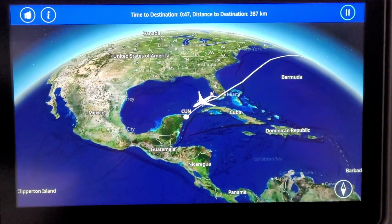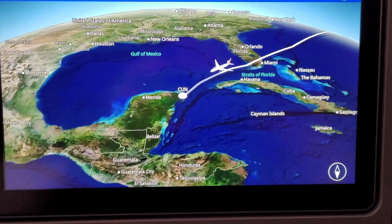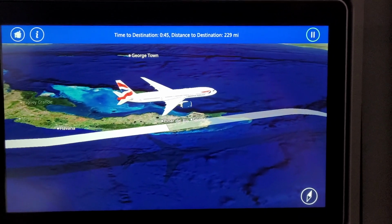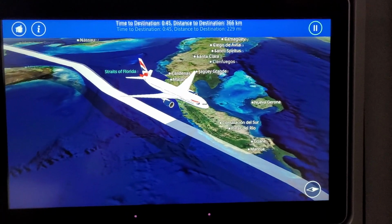Right, so we're about 45 minutes before we get into Cancun. It's been a pretty uneventful journey, thank goodness. I mean, seatbelt sign on a few times. I haven't recorded much because the guy next to me was asleep and I didn't want to disturb him. But yeah, really good flight and good service.